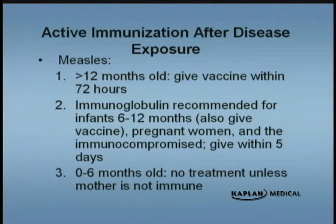If the baby is less than 6 months of age and is exposed to measles, there's no treatment. You just wait, unless the mother is not immune. Usually, if the mom is immune because she's received her vaccines, then the baby will have transplacental transfer of antibodies and have immunity for at least those first 6 months.